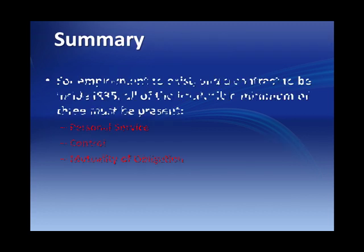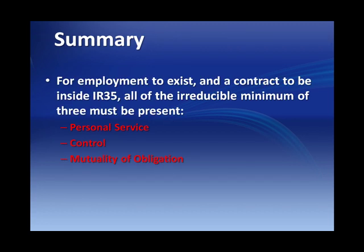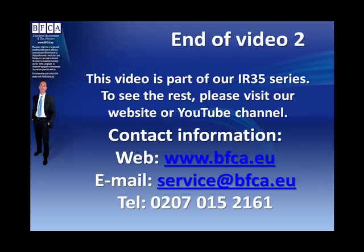To summarise, for a contract to be outside IR35, you'll need to demonstrate at the 3 levels of the test that at least one of the irreducible minimum of 3 is missing. And it's also important to look at the big picture too. So how would you demonstrate this? We'll look at that in the next 3 videos in this series.